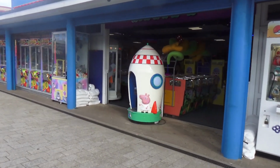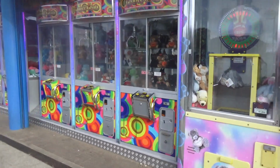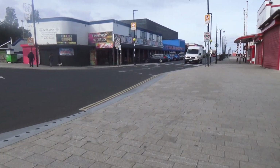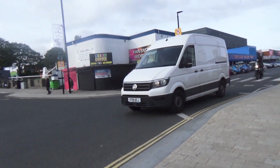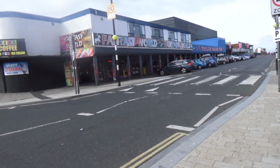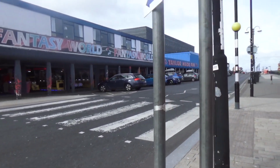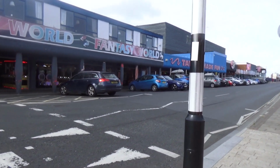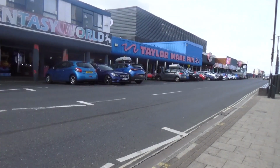So I know we all enjoyed this as kids, didn't we, on the slot machines. Fantasy world down here. More slot machines. Last place I want to be as an adult, but when I was a kid I always wanted to be one of them, and I realised that you're never going to win on them. There's only one winner.